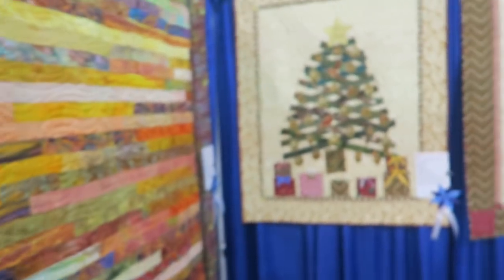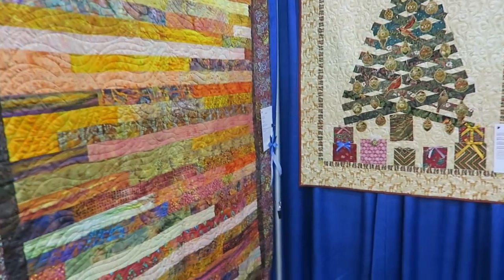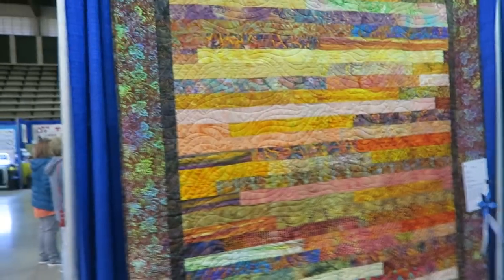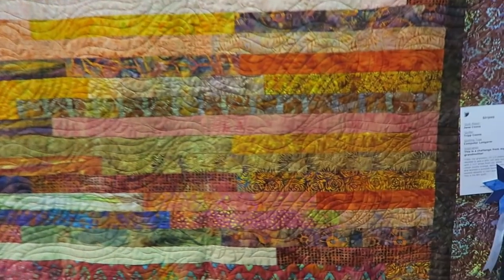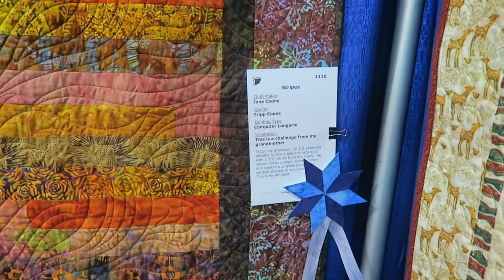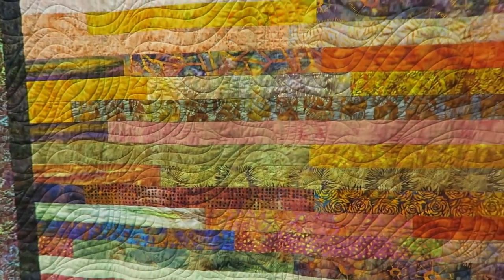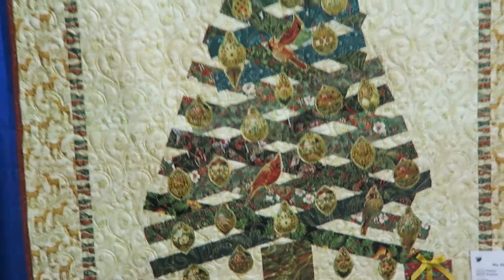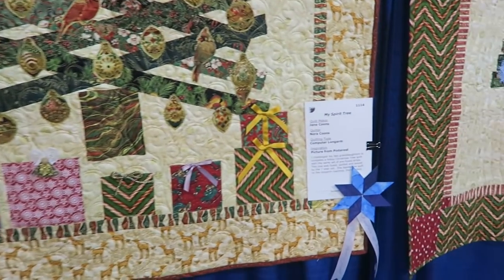These are Jane's grandkids. Yes. So Jane Coon's grandchildren, they like to use her computerized quilting long arm, and she's taught them how to quilt on it, and they are doing an excellent job. They're going to be future quilters. The bed turn will be starting in just a few moments in the center of the arena. Very nice.